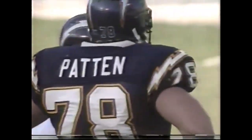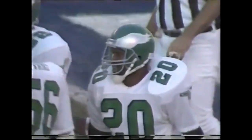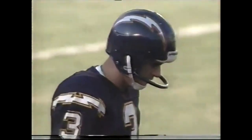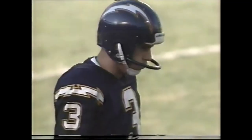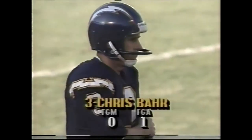Credit good coverage to Andre Waters downfield and pressure from Clyde Simmons coming in and getting in Jim McMahon's face. But Andre Waters had exceptional coverage that time. Well, the crowd doesn't like this decision. The Chargers are going to go for the field goal, which is the proper decision here. But the crowd wanted them to go for it all. Yeah, but they don't have to listen to the owner on Monday if you don't get in the end zone.